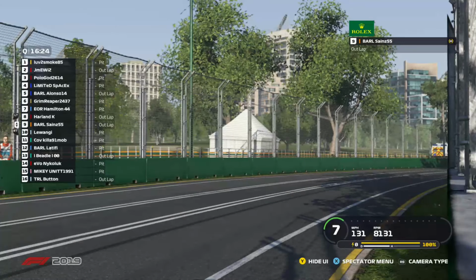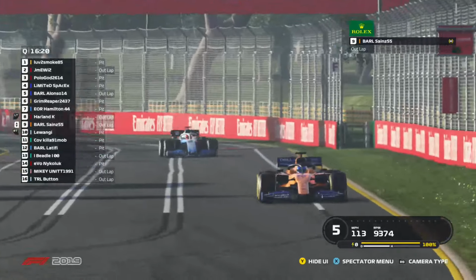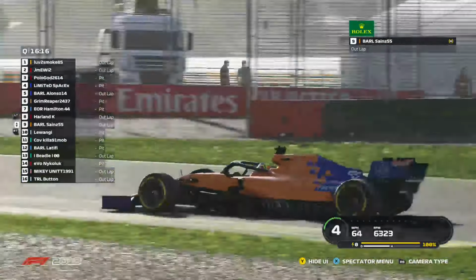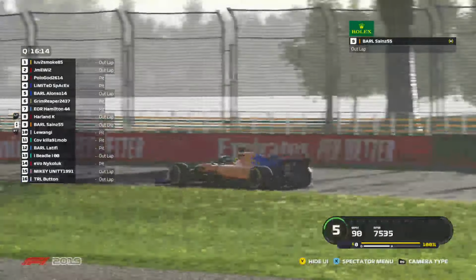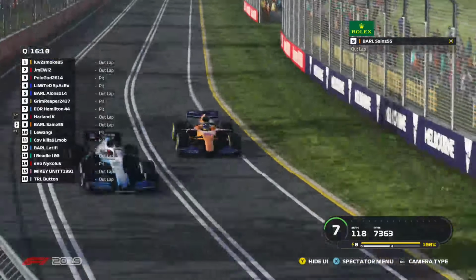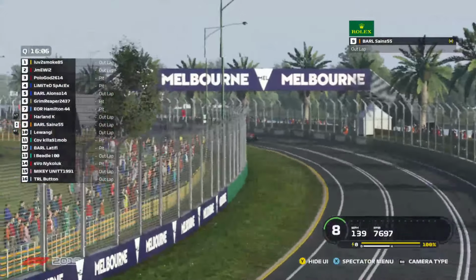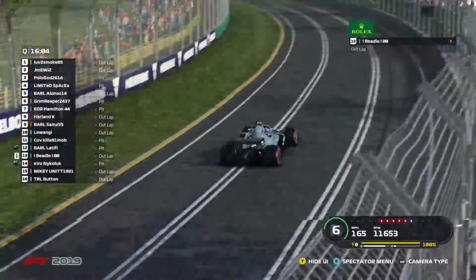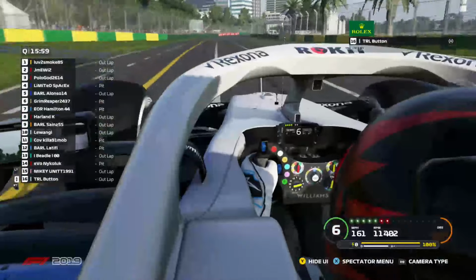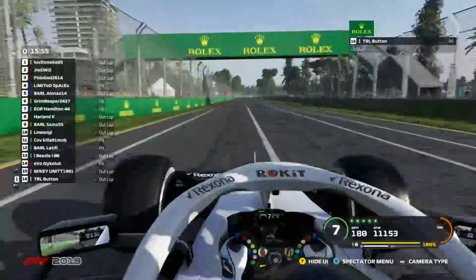Right, Danny, you're getting bored of Button then. Let's hope there's no battling the fast left right for any of these drivers today. Button first, with Sainz. Oh, no, it's Button again. Oh, I'm just gonna leave it on this camera only.